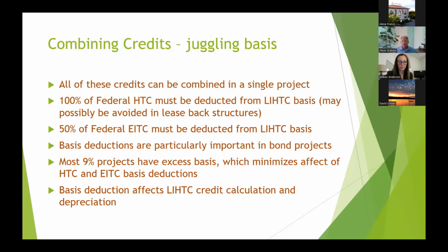And then if you use the federal energy, the renewable energy tax credit, 50% of it must be deducted. Why they came up with 50%, I'm not exactly certain, but that is the rule.